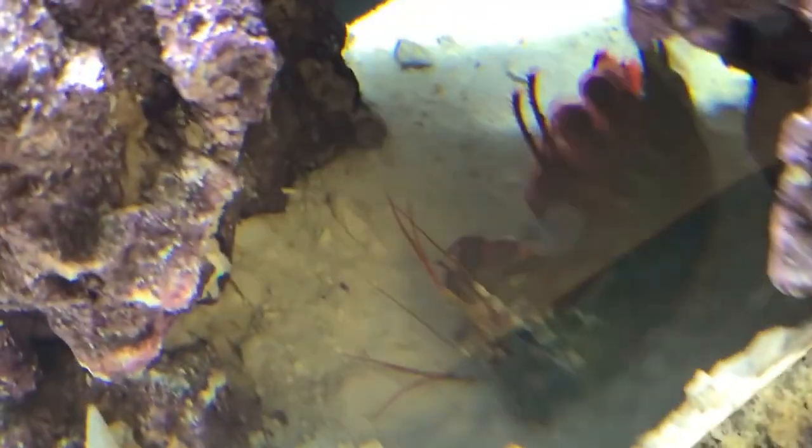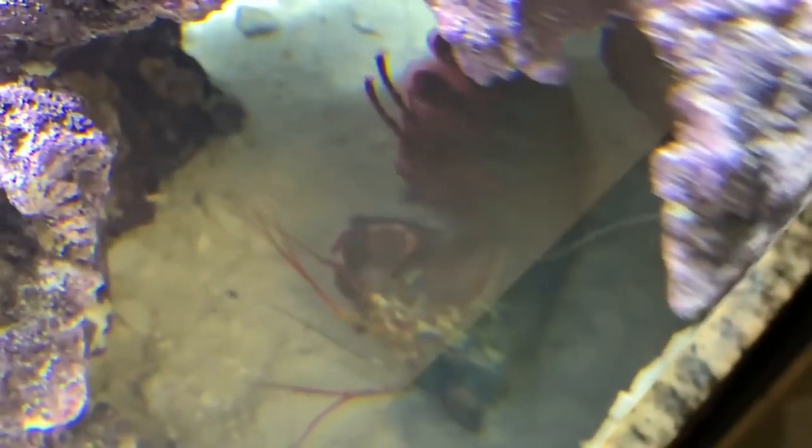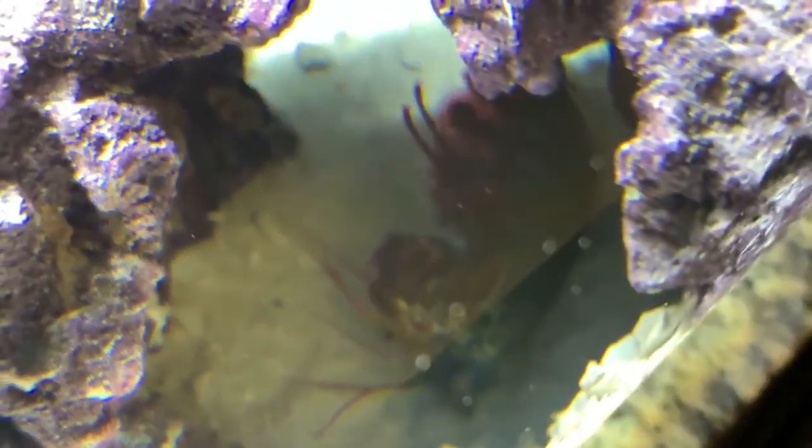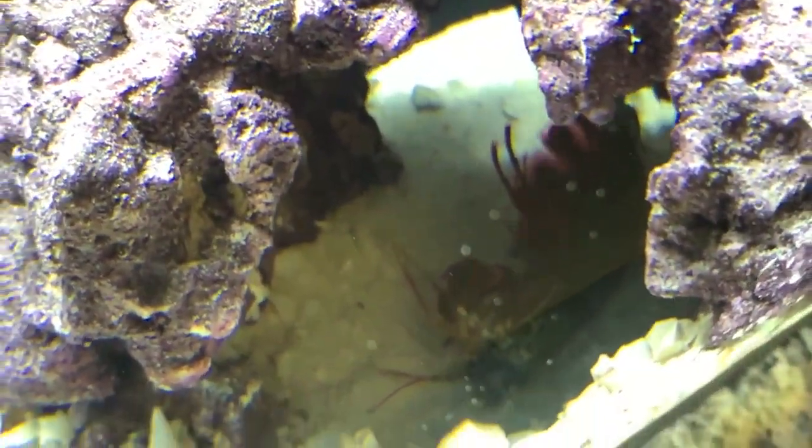He's just in the perfect spot to hide where we can't really get a good look at him. Let me see what I can do here. Oh, dude, this is terrible. I'm sorry, guys. So hopefully when we come back, we'll have two mantises. It'll be like a shell and then the soft version of him.